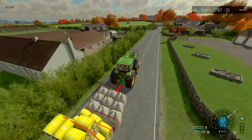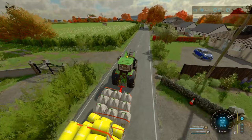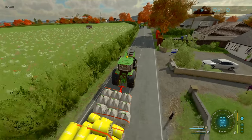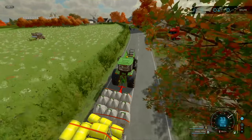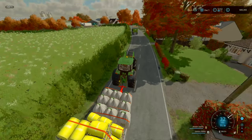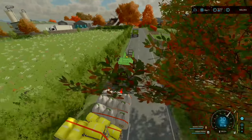Got that sorted. Also, we've upgraded the engine on the Massey. I spent something in the region of 50 grand for a brand new engine. Rather than the 325 it had, it's now got a 435. Yeah, I think it's a 435 horsepower engine.